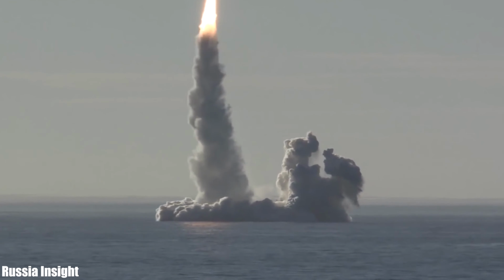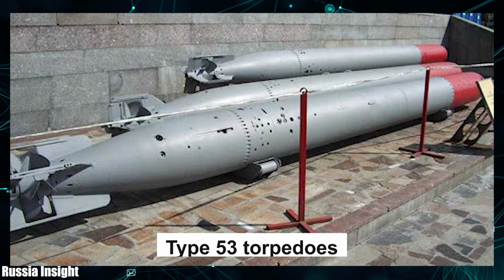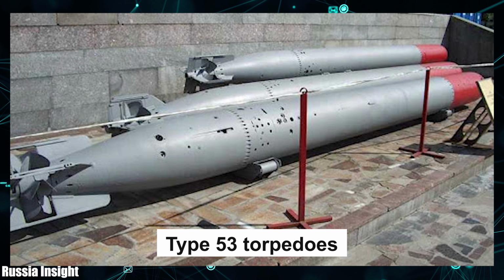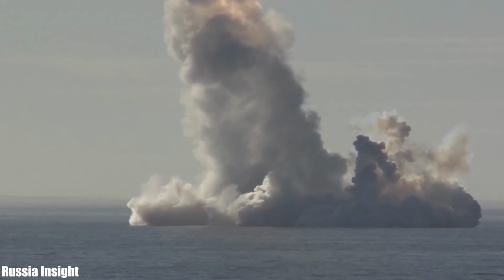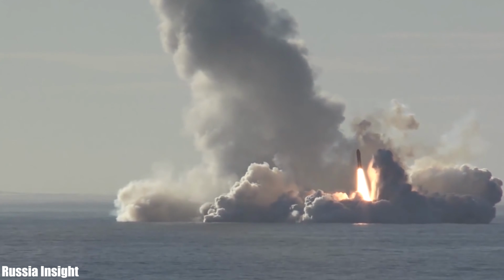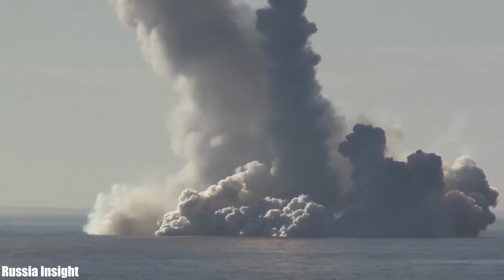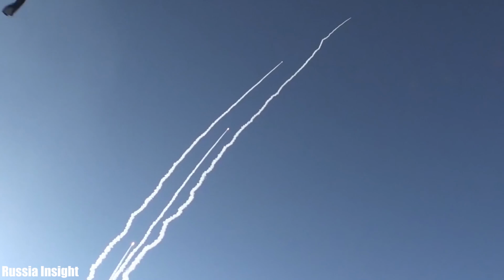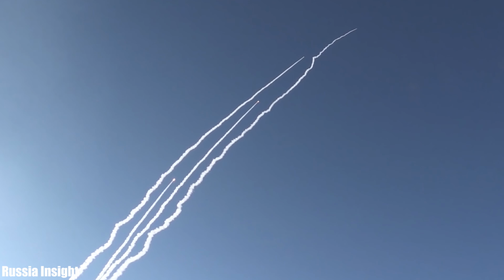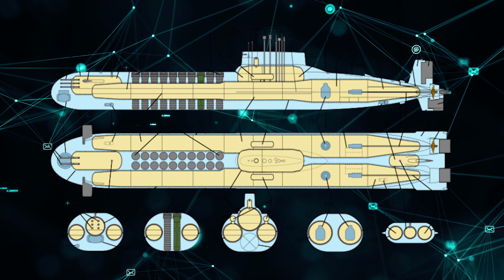The Typhoon class features 6 torpedo tubes designed to handle RPK-2 missiles or Type 53 torpedoes with its missiles armament. Their weapon system comprises 20 R-39 ballistic missiles with a maximum of 10 MIRV nuclear warheads each. SLBM stands for Submarine Launched Ballistic Missiles. Technically, Typhoons can deploy their long-range atomic missiles even while at docks, land, under or above water. These massive machines are set to give just anyone the time of their lives. Let's check out its physical structure and layout.